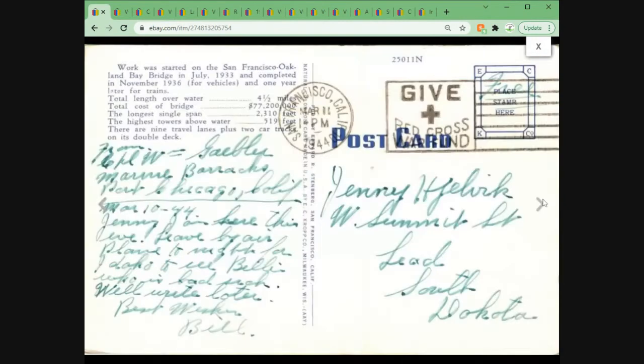Going to the same customer, San Francisco Bridge, obviously, the Golden Gate Bridge, aerial view. This one came from, I don't remember, but two cards going to the same customer. This one here is $3.95, also plus shipping.